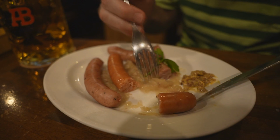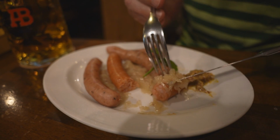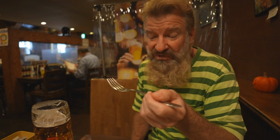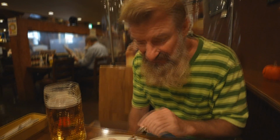Typically the darker colored sausage. So we'll sweeten that up. Some of the sauerkraut. Not too much mustard. There's a bit of heat. Oh yeah, now it's coming on. Yeah, that's the spiciest so far.